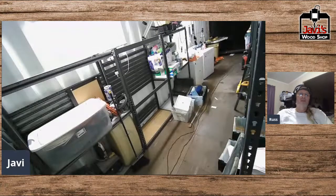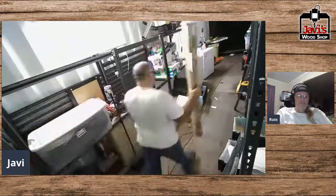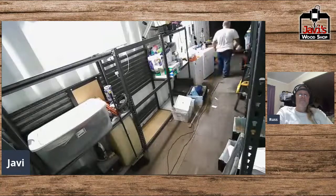Okay, now here's the empty box for the LEDs that I no longer need. That's garbage.